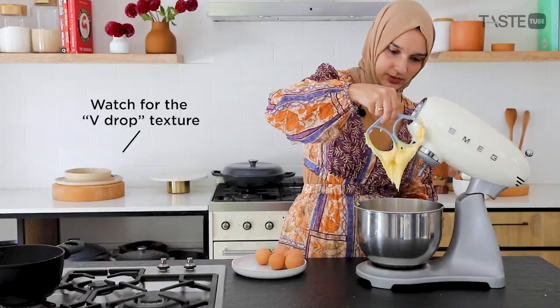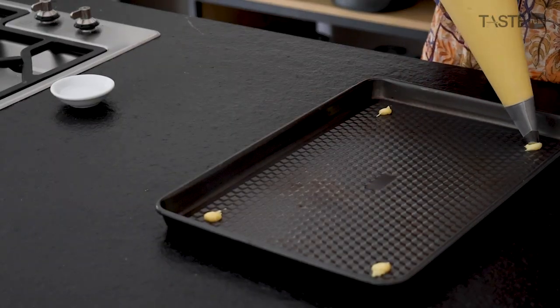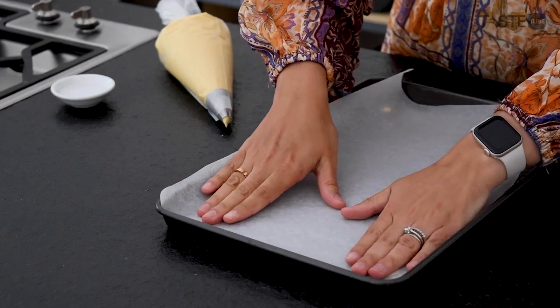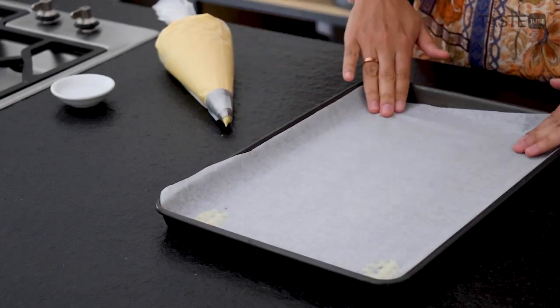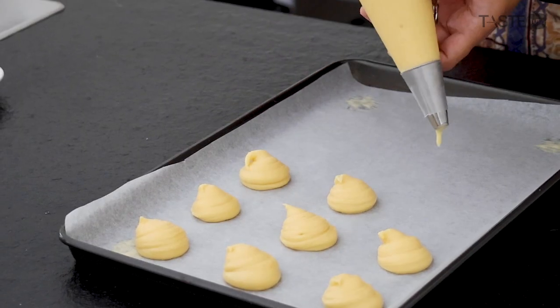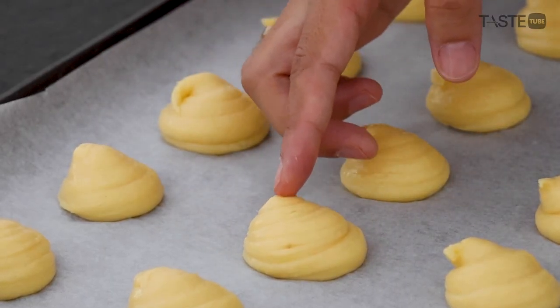I'm just piping a bit of dough in each corner. We don't want the baking paper to move around, and that keeps it nice and securely in place. The peaks are not great when you're baking. Just dip your finger in water and press it down.